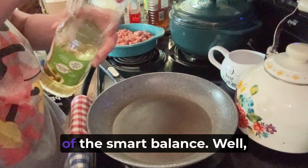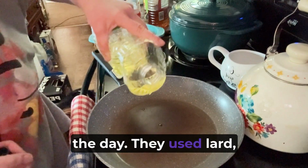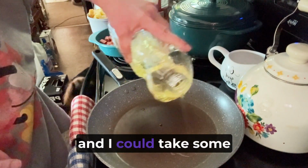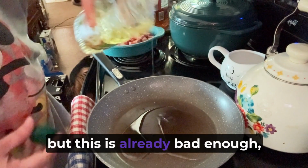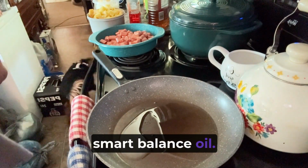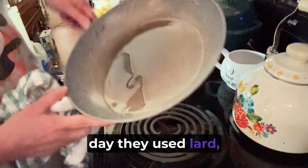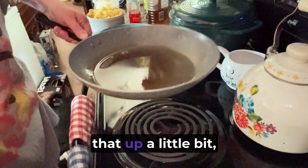We're going to take a little bit of the Smart Balance oil. Of course, they didn't have that back in the day. They used lard. And I could take some bacon grease, but this is all pretty bad enough. So I'm going to take some Smart Balance oil. Remember, back in the day, they used lard. And we're going to heat that up a little bit.